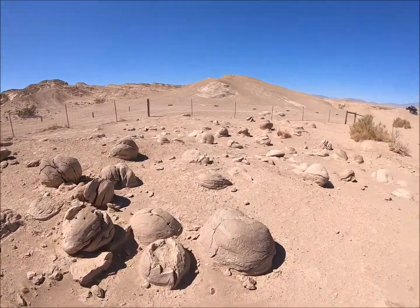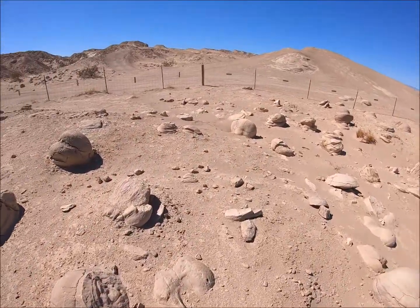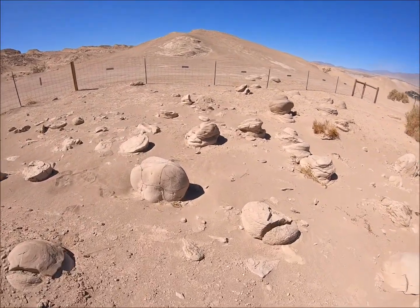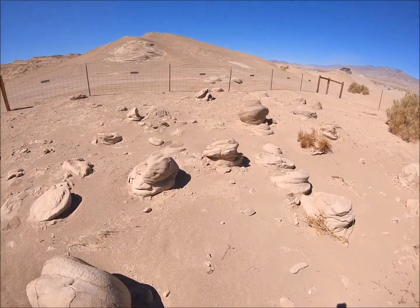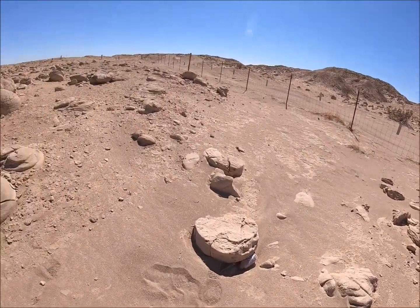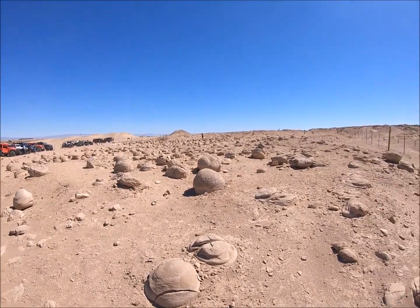Some of them are pretty large, and yet they're still pretty fragile. How cool is that?